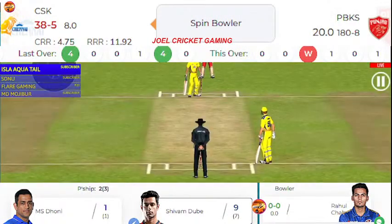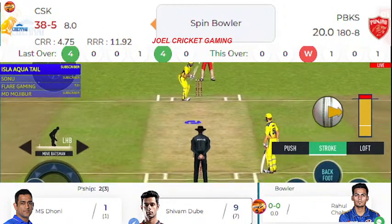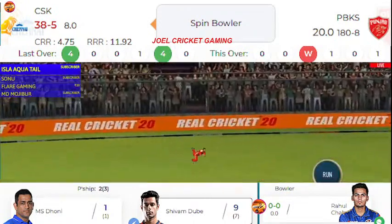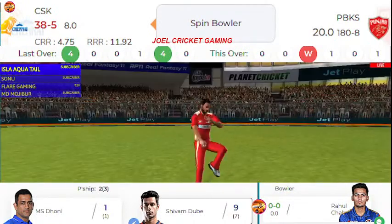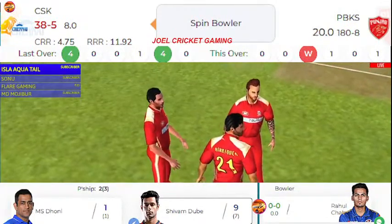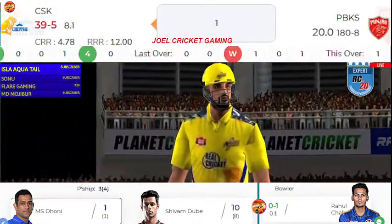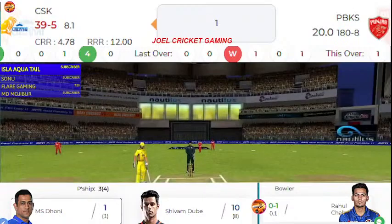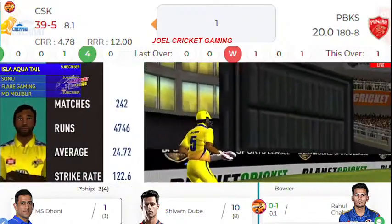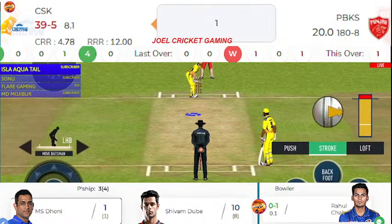Pacer introduced from the other end. Fielding team can now have more than two fielders outside the inner circle. He hasn't hit that well, and the fielder will take it. Has to walk back to the pavilion. The bowler will have to be extra careful of the line he bowls to this field.